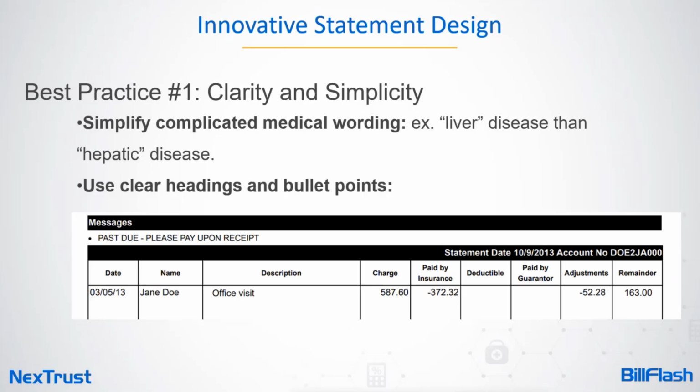Simplify complicated medical wording for better patient understanding. You see the example on the screen. Liver disease rather than hepatic disease. Use clear headings and bullet points. So clarity and simplicity, number one.